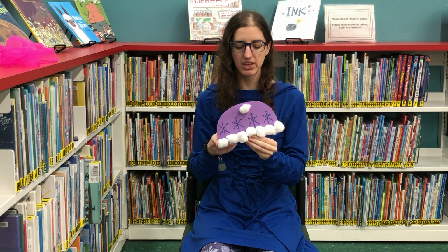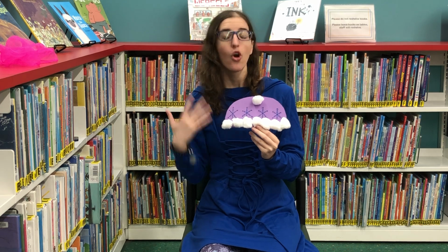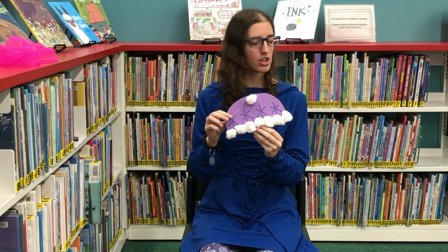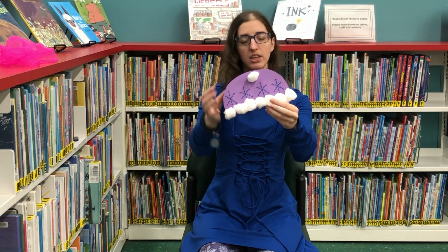You can have your big person help you cut out a semicircle, and then you can decorate it with markers or crayons or whichever your preferred coloring method is. And then you don't have to do this part, but I found some cotton balls and I glued them down just to have a sort of fluffy thing on it. So if you want, you can do that.